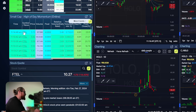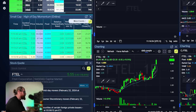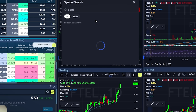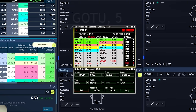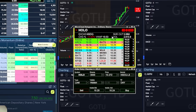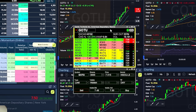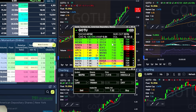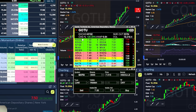We could look at FTEL. I don't know that this one will stand out in any meaningful way either. It initially doesn't, just looking at the scans. So we'll switch back to GOTU, just for instance, because this one was at least moving quite a bit. Okay, so GOTU, it's got a higher float, but we'll pull up the level two. So I pull up the chart, I pull up the level two, and then at this point, I'm looking at the bid, I'm looking at the ask, I'm checking the spread, how big is the spread? And immediately in this case, I would say it's too thickly traded.